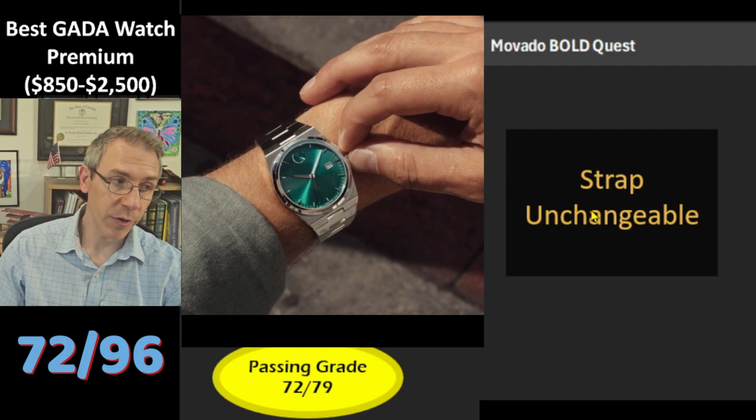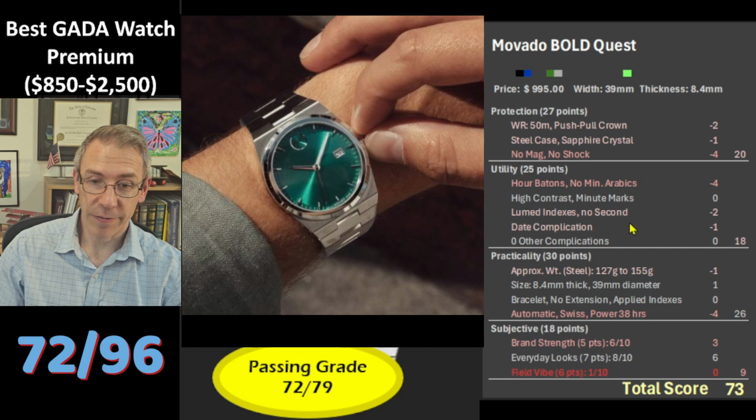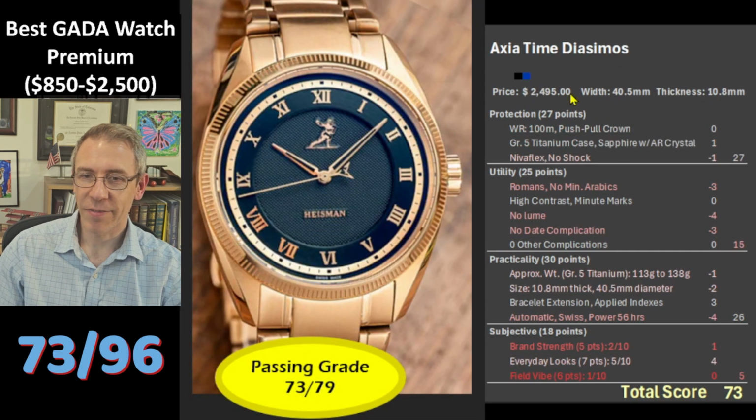That strap is unchangeable, and I could not find a loom shot, so buy at your own risk there. But otherwise, pretty darn cool watch. Score of 73. 73rd place is the Axia Time Diasmos.